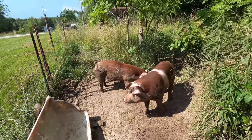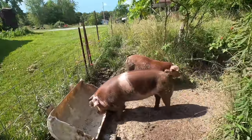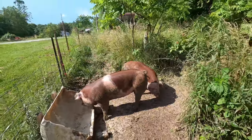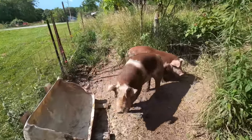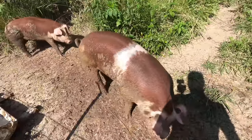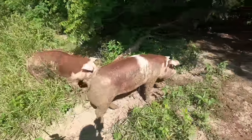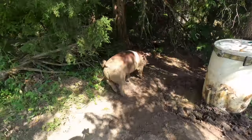I can hear thunder in the background. It's about to rain again. So Randy helped me get these pigs. He helped me last year get pigs. He ended up picking these up for me this year. So I don't think I ever got a chance to thank Randy for helping me out and picking up the pigs. So I do appreciate that. These pigs have been very friendly, nice pigs, very docile.